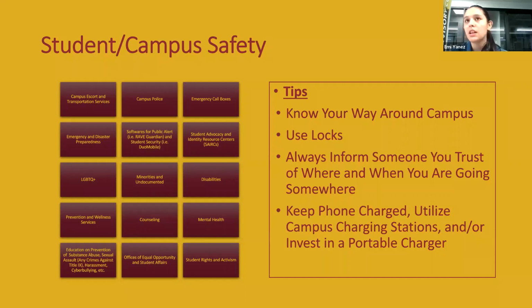Software for public alerts. Each university has a different system. To give an example, here at Oglethorpe, we have an app called Work. Through that app, we send out emergency messages, and if we have any events, we send out reminders. Everything through that app is how my university works. If you go to a different university, ask your counselor which app or platform you're using, so you can download it and have it on your phone or computer and keep it updated.